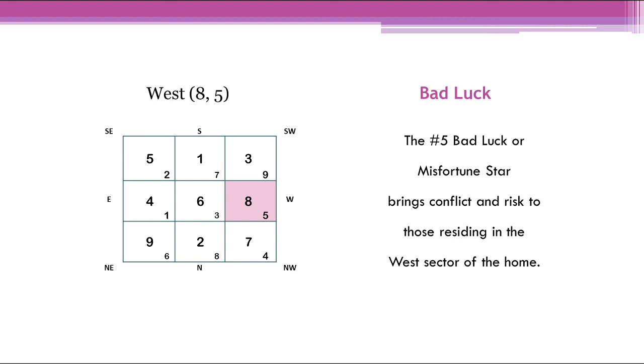So if you do have a main door or a bedroom in this particular west sector, I suggest that you use the metal remedies to minimize the negative energies of the number 5, to mitigate some of the inauspicious energies. And if you do have, again, another alternative door that you can actually use, then I suggest using the other door instead of the one that's in the west sector. So for those who also suffer poor health or are at high risk for health affliction, I suggest avoiding sleeping in this particular sector. Find another bedroom if you can.